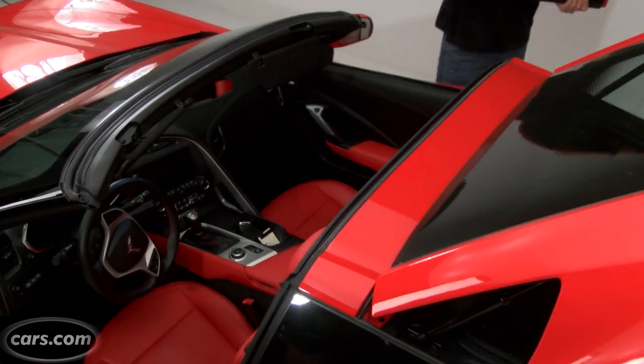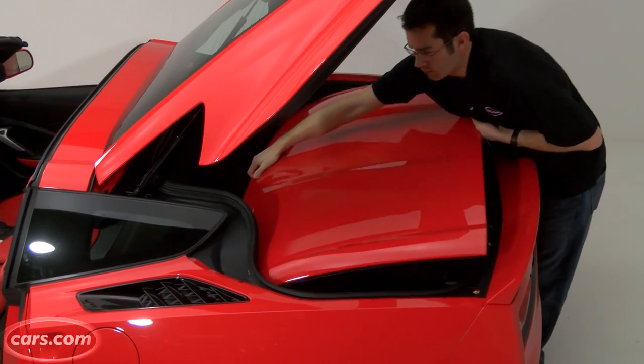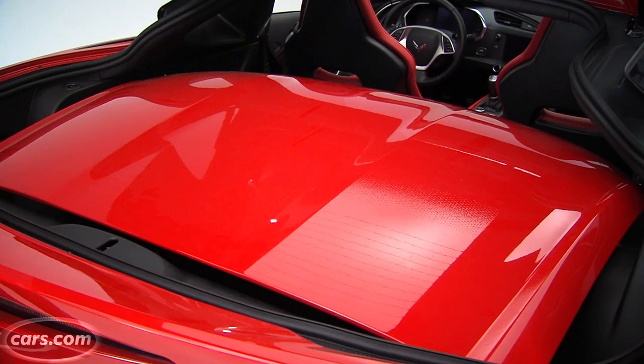Those who take full advantage of the removable roof will especially like how it's made out of carbon fiber this year. It's super lightweight and you can take it off and you can put it in the trunk. And when it's in the trunk, you can even lift it up to store stuff underneath.